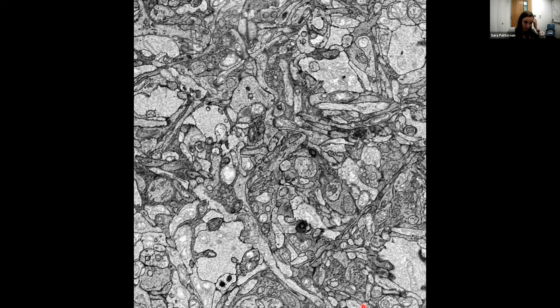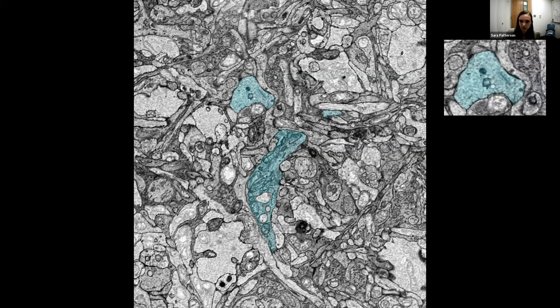So this is the image I showed you before. And now we know that this here in blue is an S-on bipolar cell. The next step, to identify a candidate S-cone amacrine cell, I looked for neurons postsynaptic to the ribbon synapses within the S-on bipolar cell terminals. You can see the ribbons right here, and then there's also a membrane density on the postsynaptic cell. These two features were what I used to identify amacrine cells receiving excitatory glutamatergic input from the S-on bipolar cells.